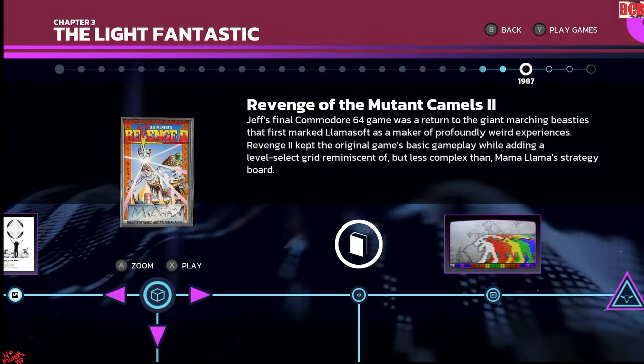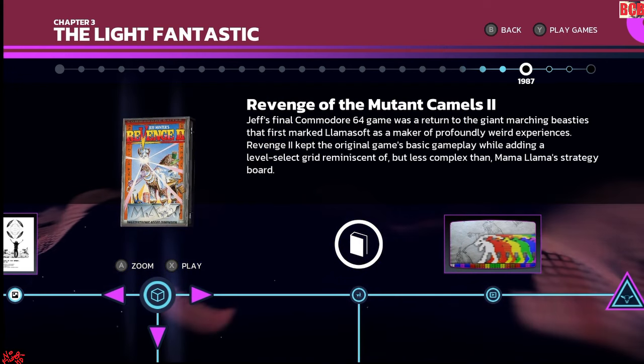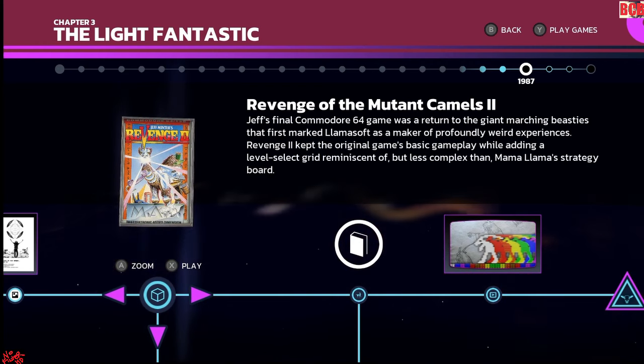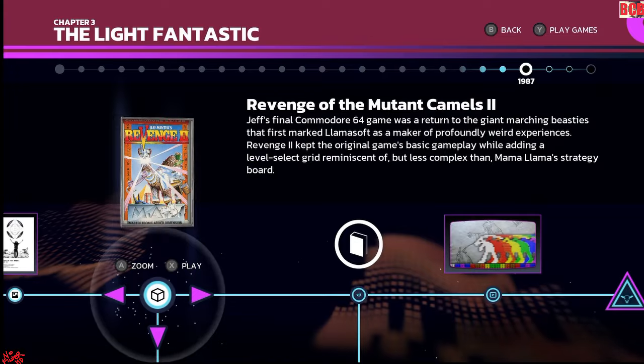Revenge of the Mutant Camels 2. Jeff's final C64 game was a return to the giant marching beasties that first marked Llamasoft as a maker of profoundly weird experiences. Revenge 2 kept the original game's basic gameplay while adding a level select grid reminiscent of, but less complex than, Mama Llama's strategy board.